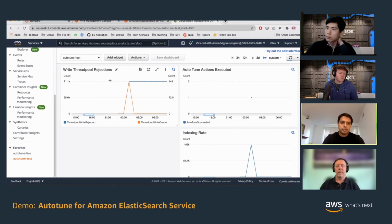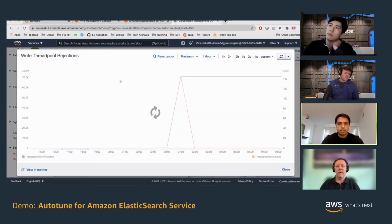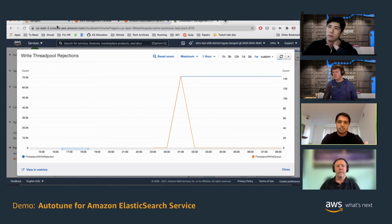Now this graph to my left, the first graph on this dashboard, is about write thread pool rejections. Like I said, the workload was pretty much around write traffic. And when it stresses your cluster, you have write rejections because, well, you have a limited write queue. So the blue line here shows your rejections. As you can see, your rejections pretty much stabilized after a particular point, right? That is where Autotune kicked in and it stabilized your rejections.